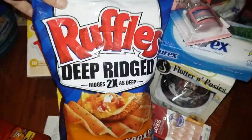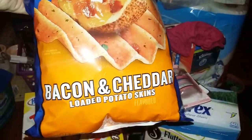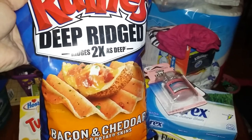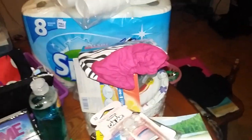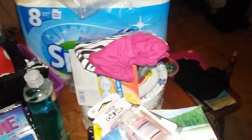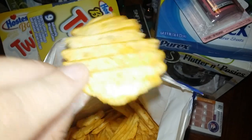And then I got the Ruffles Deep Ridged. These are the bacon and cheddar loaded potato skins. So I'm going to give them a try. My husband likes anything with bacon. I haven't seen these. I've got to open one for you guys because I'm really curious too. So this is how they look. They said the ridges are much deeper than the original ones.